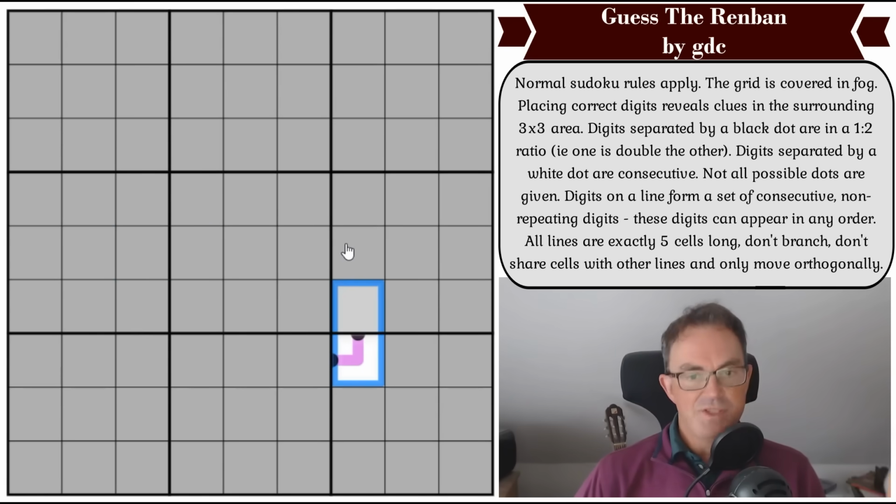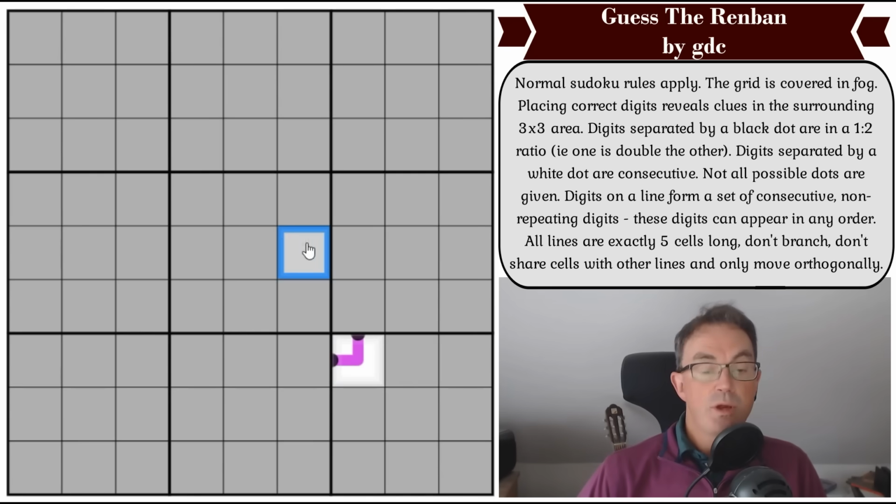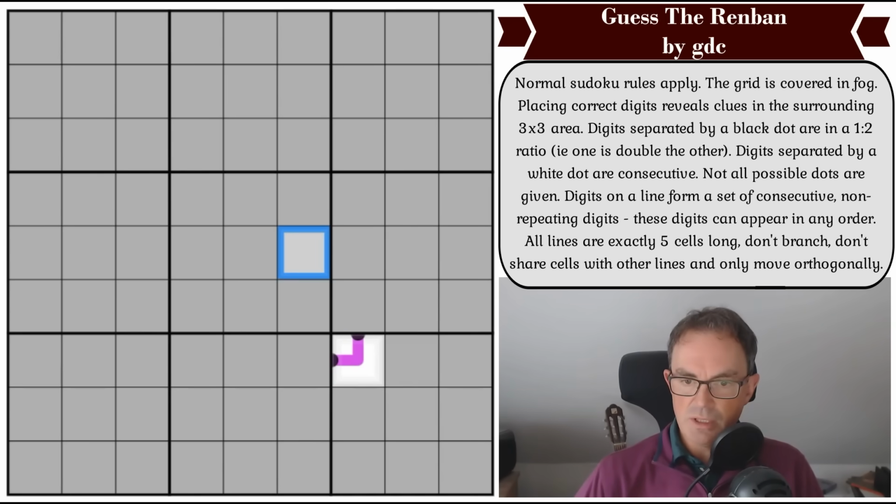And digits on a line form a set of consecutive non-repeating digits. These digits can appear in any order, and all lines are exactly 5 cells long, don't branch, don't share cells with other lines, and only move orthogonally. So orthogonal movement means that we couldn't have a line... Actually, I can draw lines, can't I? Let's try and draw a purple line.